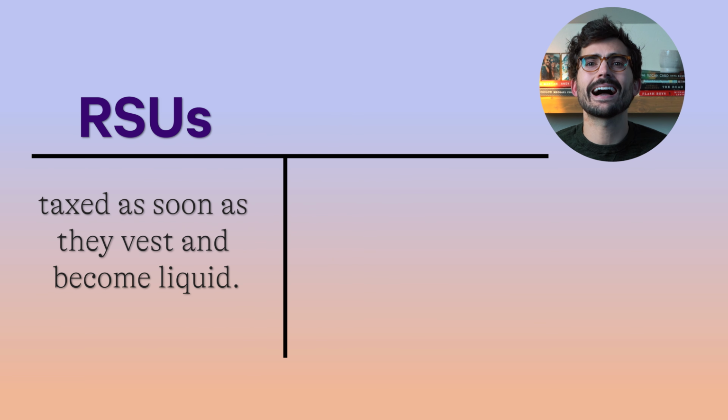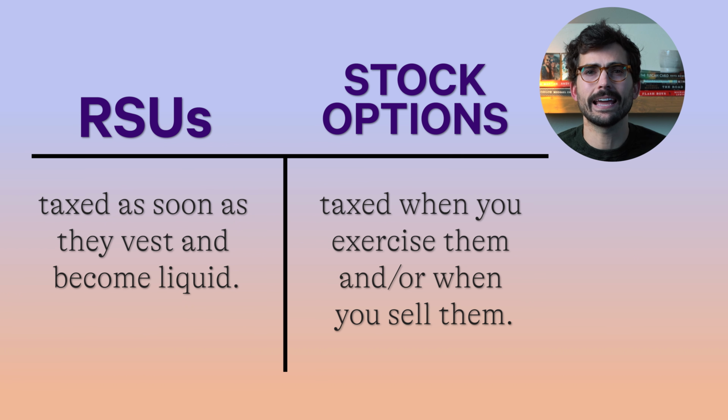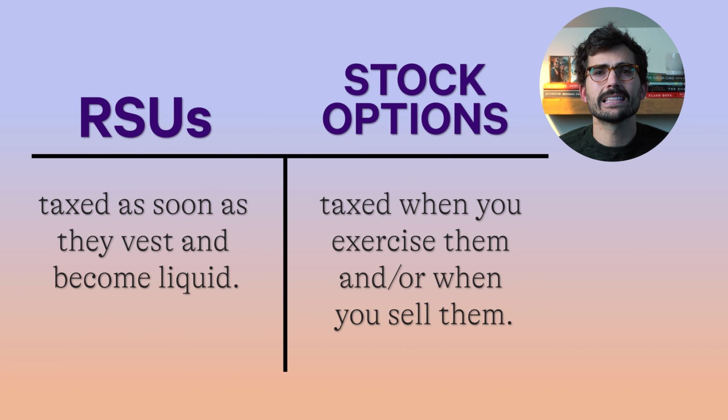In contrast, stock options are taxed when you exercise them and/or when you sell them. This means you might want to wait to exercise your options in a year when you anticipate your tax rate will be relatively low, or you have a lot of harvested losses to use from an investment manager like Wealthfront.